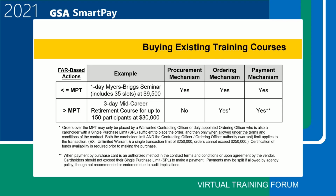The certification of funds availability is also required prior to making these purchases. The use of the card as a payment mechanism must be an authorized payment method also in the terms and conditions and agreed upon by the vendor, and cardholders should not exceed their single purchase limit to make payments. Payments may be split if allowed by agency policy, though it is not recommended or endorsed due to audit implications.